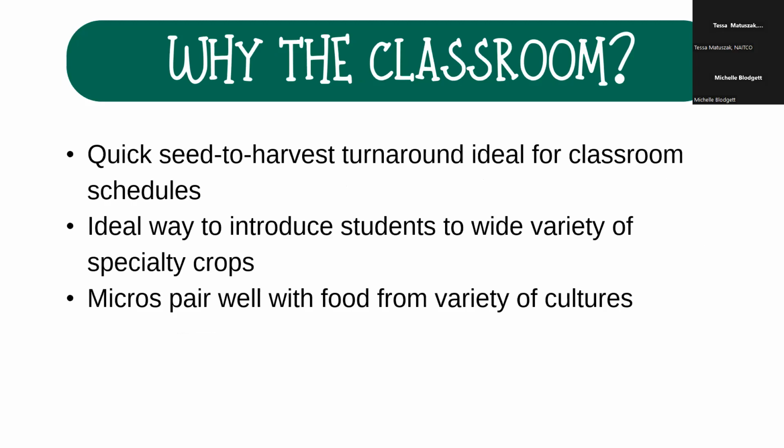When we think about why microgreens have a good fit in the classroom, it's for some of the same reasons. They're a quick seed to harvest turnaround. In Illinois, we don't have a very robust school garden program, mostly because our prime gardening months are May, June, and July, when all the kids are at home. Unless you have a teacher who wants to spend their summer tending the garden for the students when they get back in the fall, they really can't get that full experience of growing crops in the garden.